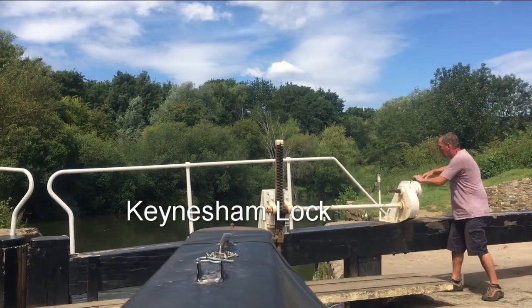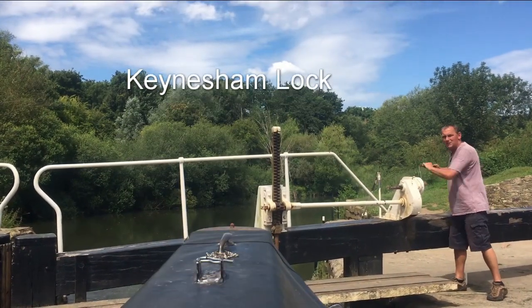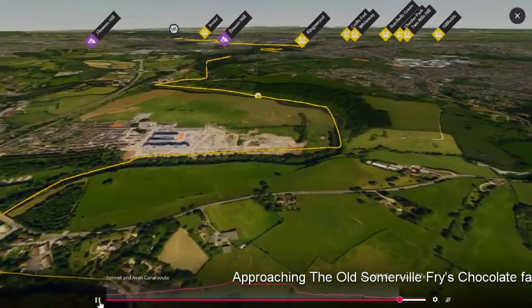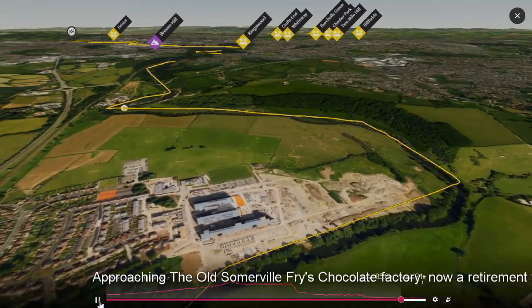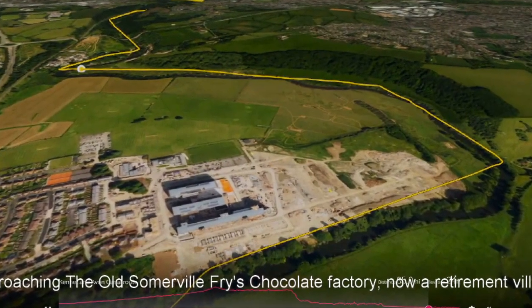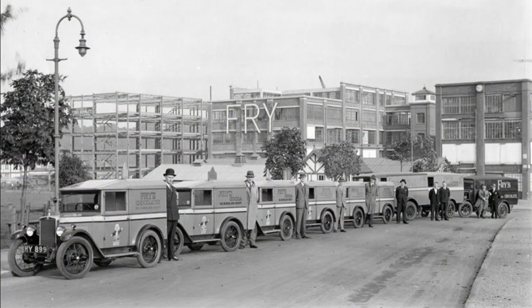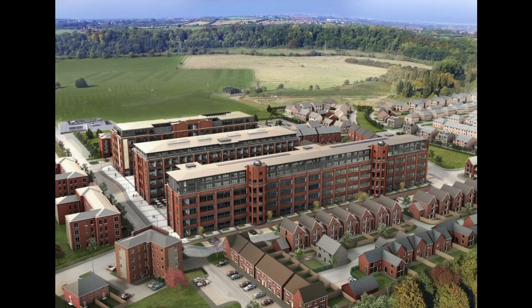From here we went on down through Keynsham Lock and Keynsham, where there's a bend in the river where once stood the old Fry's chocolate factory. I used to love Fry's chocolate creams as a kid, and curly whirlys, which are also made here. The main factory is now gone. I think its production's moved abroad, but the building is still there. It's a beautiful brick-built Victorian building. It's now a retirement village, but you can imagine what it used to be like. I think it's great when they keep these old factories and repurpose them rather than demolish them for new developments.